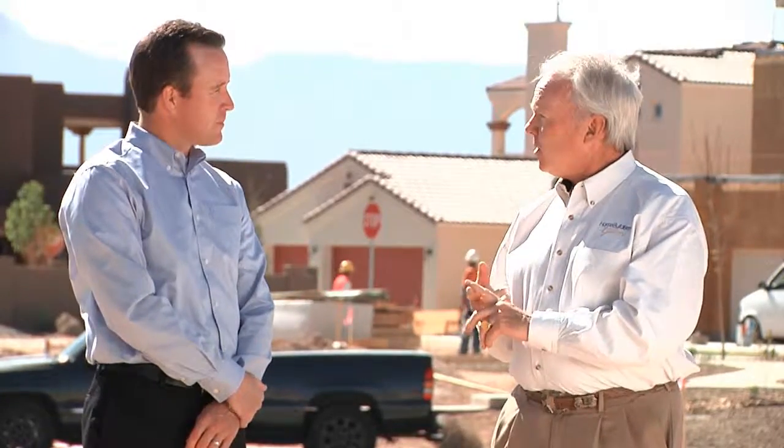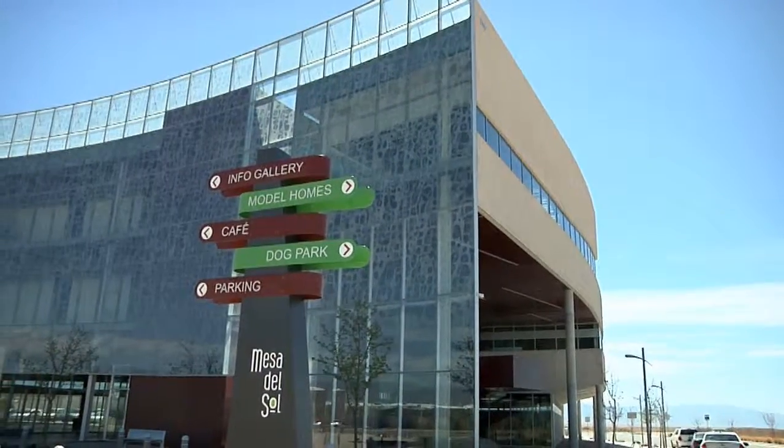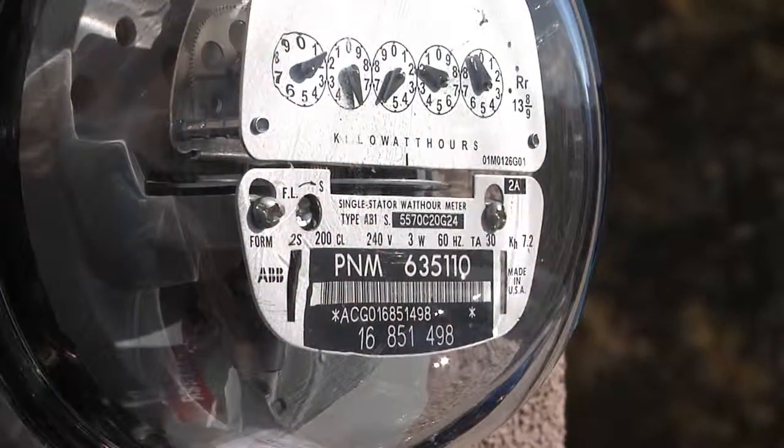If you've heard of Mesa del Sol, then you've heard the word sustainability. David, Mesa del Sol, sustainability, what does it all mean? We like to think of sustainability as another word for smart. Smart use of energy and water, a smart way to live and work, a smart way to save money.